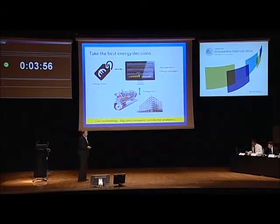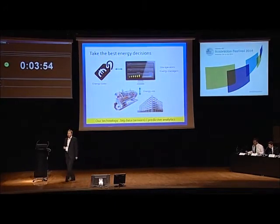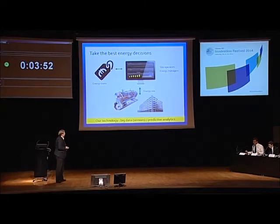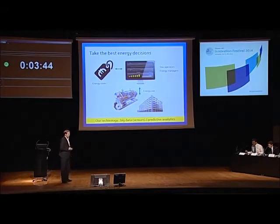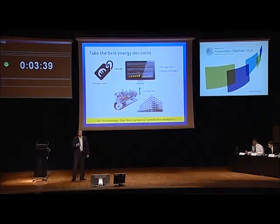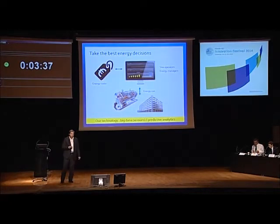So what do we do? Our job is to take the best decisions for the industry. We handle the energy use, so basically the consumption and also the influential factors like temperature and many other things. We handle sensor data from buildings and also from different machines in the plants.